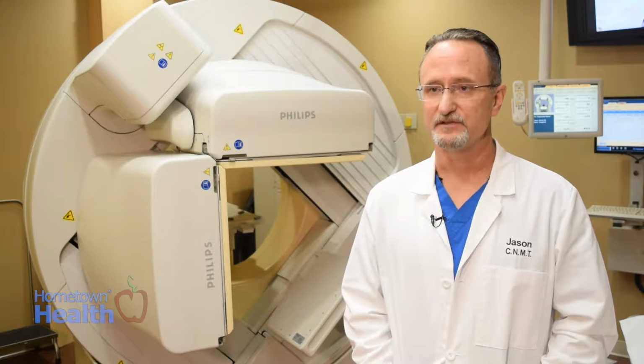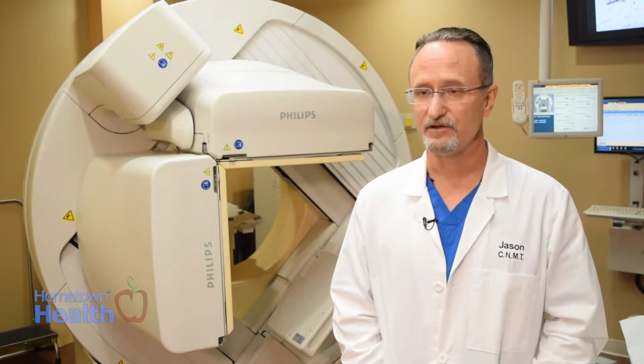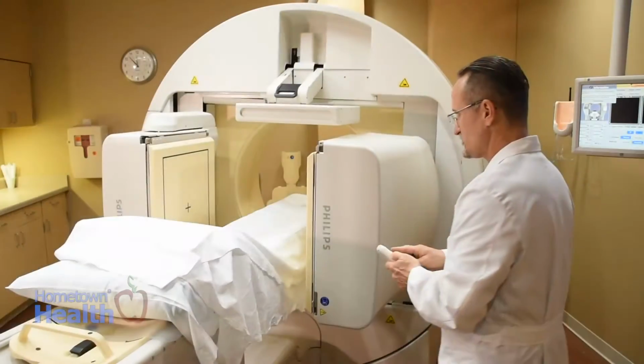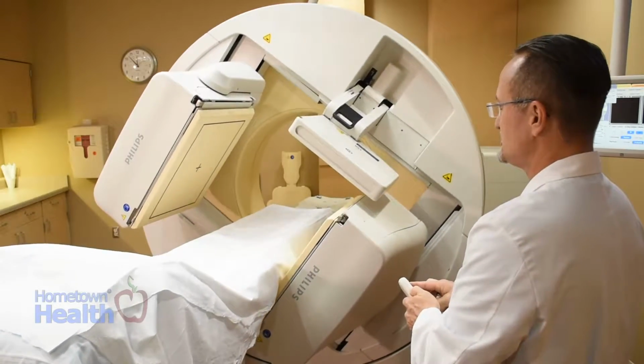If they do a needle biopsy, they'll do it right here in the ultrasound department. The doctor will aspirate the area they're looking at, and then they'll send that off to pathology to test to see if it's benign or not benign, or if it's cancerous. And then it's very common after that to do a nuclear medicine test, which is a thyroid uptake and scan.